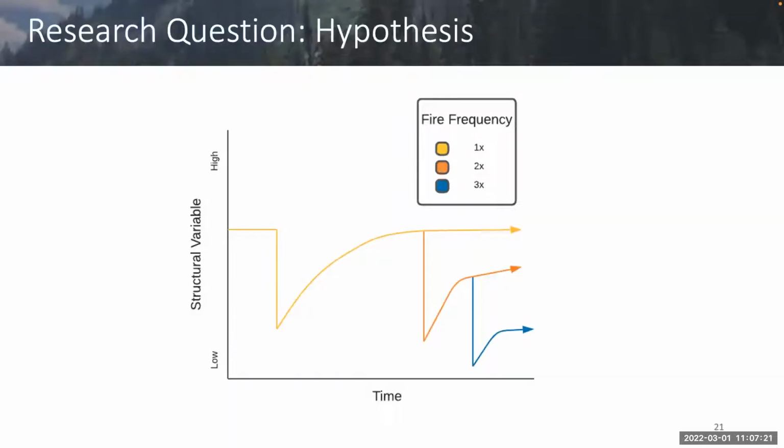And so this is what we were thinking would occur with the high severity fire resetting succession for a structural variable such as basal area. It would decrease, and then it would regenerate, it would regrow back, succession would occur, and then if it had burned a second time, and then if it had burned a third time, there would be this difference between the three fire histories and what these different structural variables would look like.